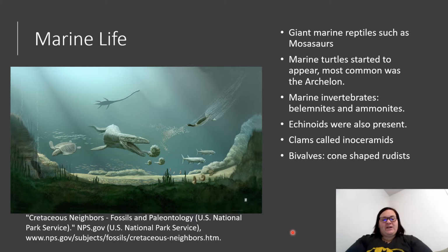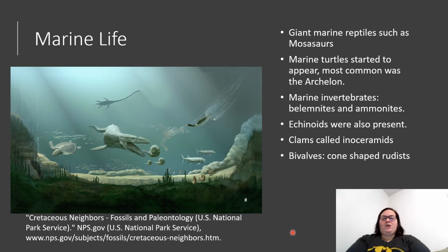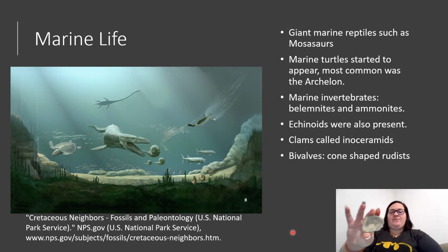Echinoids, which are your sea urchins, also existed. Here is an example of a fossilized echinoid. Bivalves were also present. These bivalves are what would have formed our coral. Clams were also present in many forms. Here's just one example. This is known as an elephant ear.